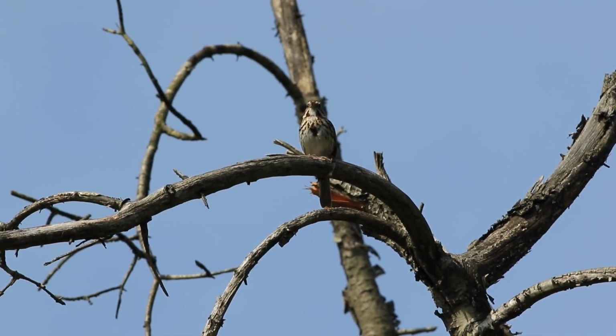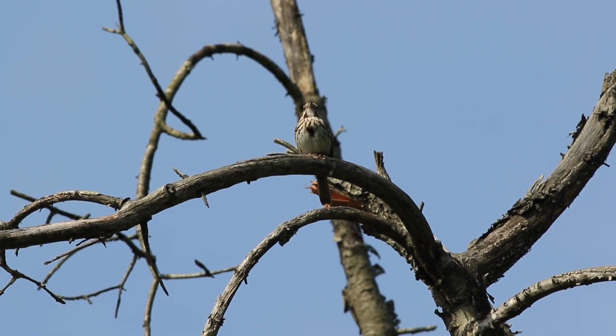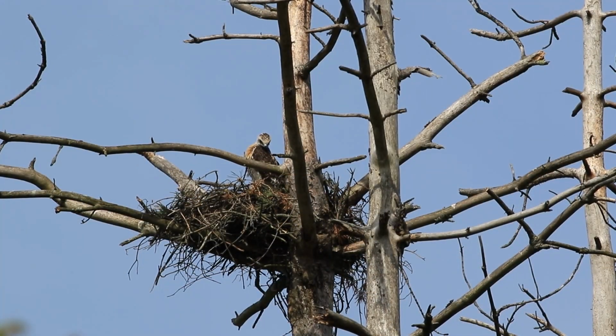Oh, peekaboo. Oh, you sing so pretty. Do it again. Oh, that's the cardinal behind me. There she goes. Bob is a very big chick. Soon to be a fledgling.